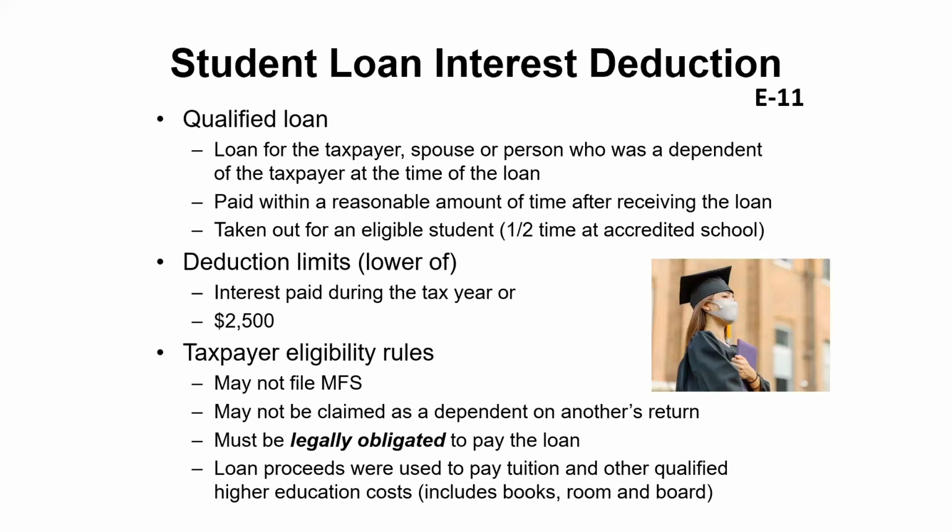A couple other issues I just want to point out about the eligibility for the student loan interest. You may not file married filing separately. Again, it's going to be an issue that we take a look at here. It's going to prevent us from taking a lot of deductions and credits this evening. Also, you cannot take the student loan interest deduction if you are claimed as a dependent on someone else's return. So if a college student is still in school and they're being claimed as a dependent by their parents, they are not eligible to take the student loan interest deduction.